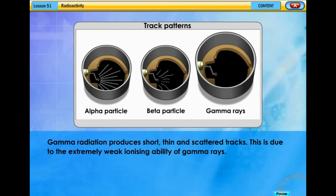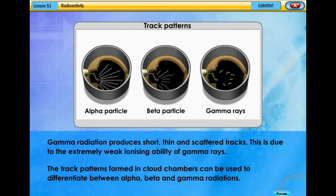Gamma radiation produces short, thin, and scattered tracks. This is due to the extremely weak ionizing ability of gamma rays. The track patterns formed in cloud chambers can be used to differentiate between alpha, beta, and gamma radiations.